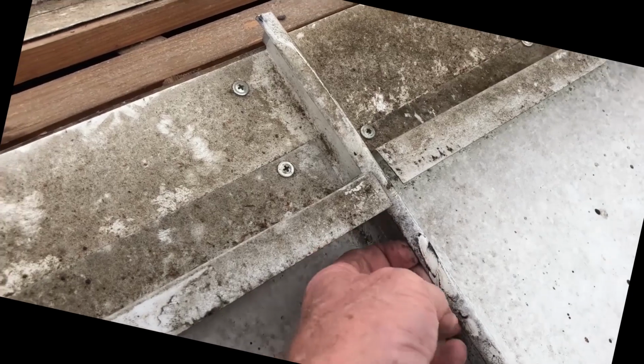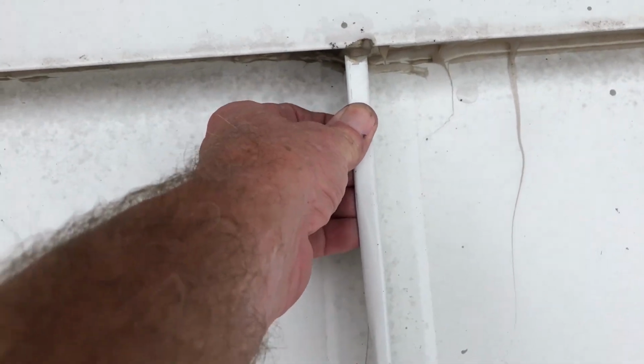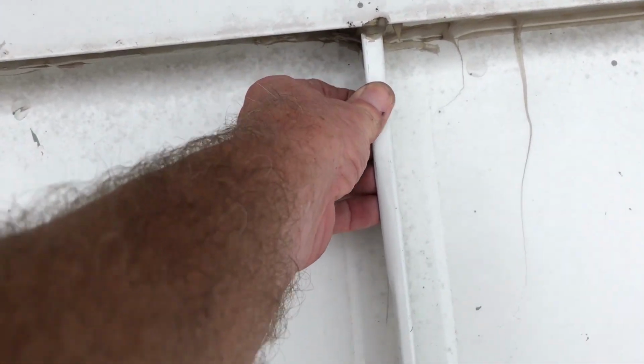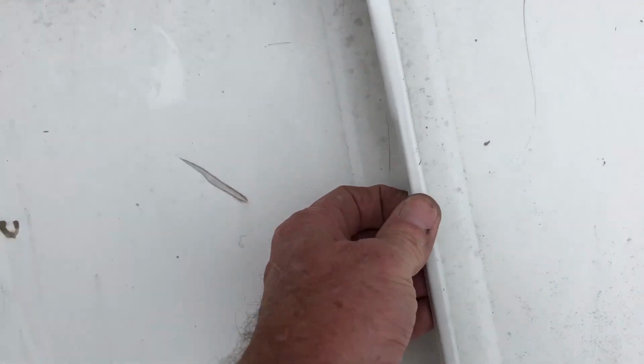Right here, it's not really folded over totally. The panel is the same here as it is on the front. This should have been a double lock panel, but you can see their seamer was messed up and it made this kind of square unit. So all of this is not double locked.